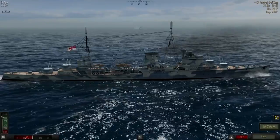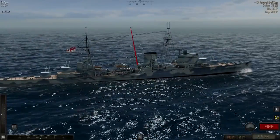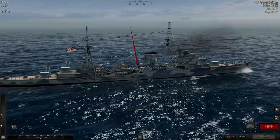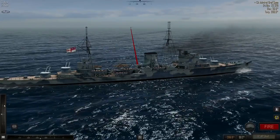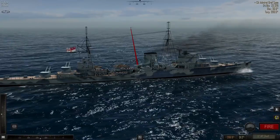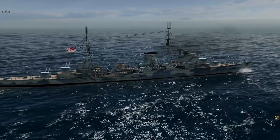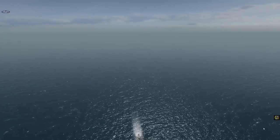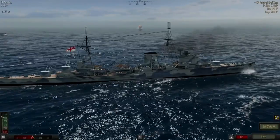Right, we'll keep turning to port. We're going to circle round them with the Ajax and the Achilles. Keep the fire rate up. 30.6 is the guesstimate, which is a long way off what the last one was, but we were very long last time, so I think that's a bit short. So let's go to 31.2. That probably proved me wrong now. Oh, good hit. Good hit.